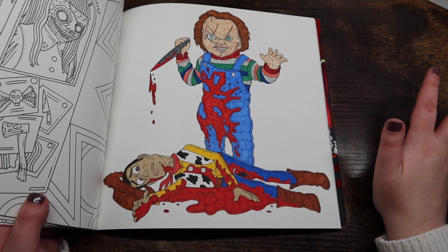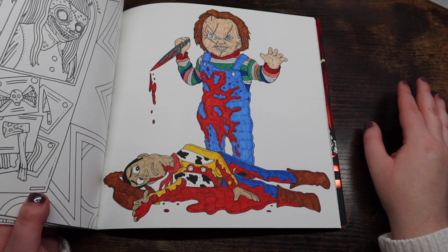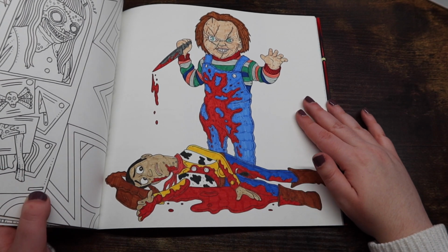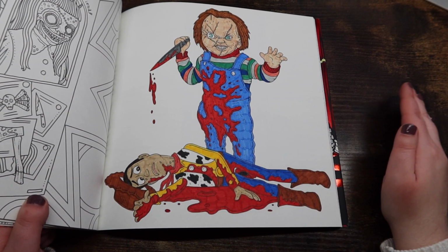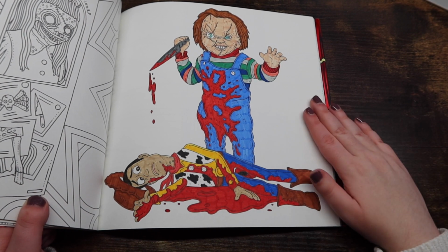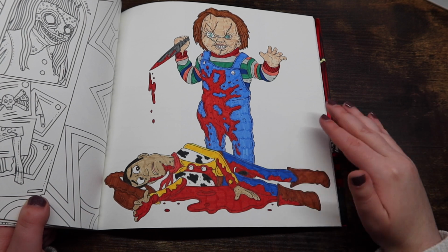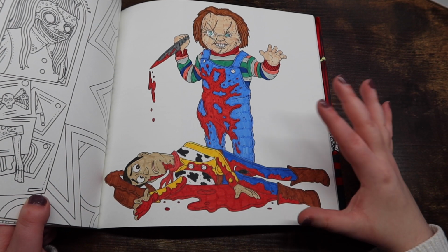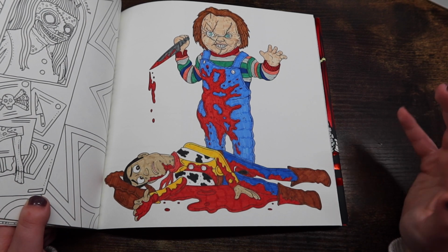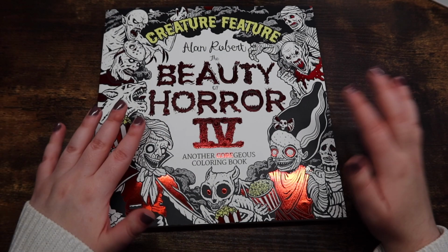I really need to color in his stuff more. I definitely don't do it enough. Definitely want to make it a goal in 2022 to color more of Alan Robert's stuff, because it is really freaking beautiful in a gory kind of way. It's amazing. So I did this page, really like how it came out. I really tried to color it similarly to their actual colors, and I think I did a good job. So definitely a page I am proud of.